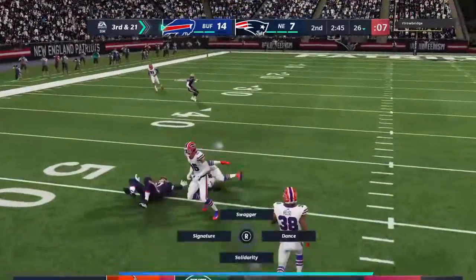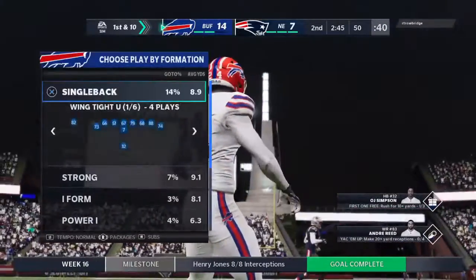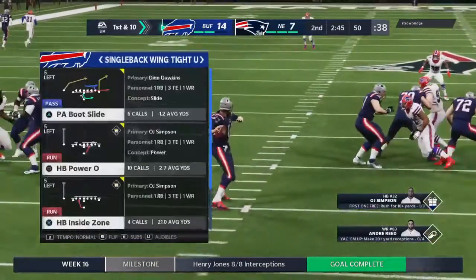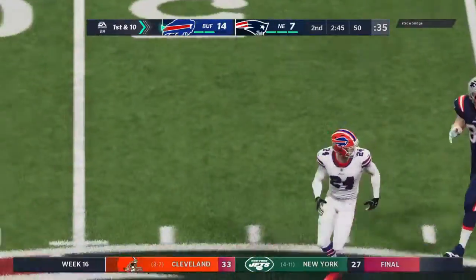Into double coverage, and it's intercepted. Snags it for the pick. You don't see this often. A quarterback of his caliber, 2 first-half interceptions. It's absolutely surprising because it happens so rarely.